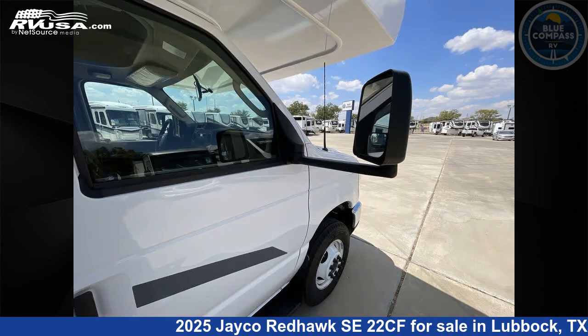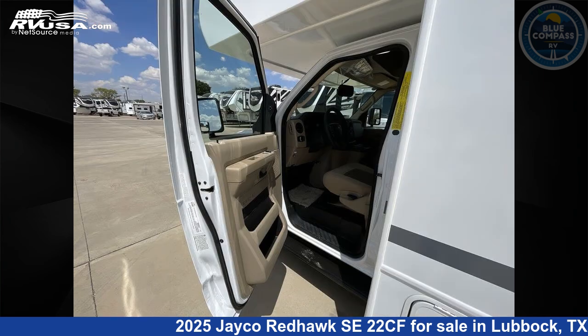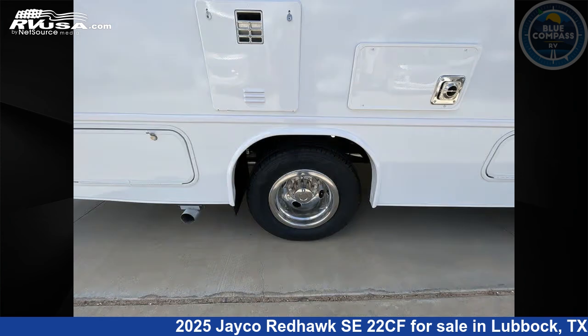This new Jayco is 24 feet 0 inches in length and features sleeps 5, slideout, and 44 gallons fresh water capacity. The floor plan layout of this Class C features bunk over cab. This 2025 Jayco Redhawk SE 22CF is built on a Ford E350 chassis.